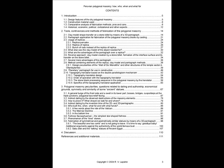2.1. Clay model shape transfer on a stone billet by means of a 3D pantograph. 2.2. Pantograph application for fabrication of the polygonal masonry blocks by casting. 2.3. Usage of replicas. 2.3.1. Replica pancake. 2.3.2. Replica of replica. 2.3.3. Bunch of rods instead of the replica of replica. 2.4. What else was the clay model of the object needed for? 2.5. What are the advantages of the pantograph over a replica?